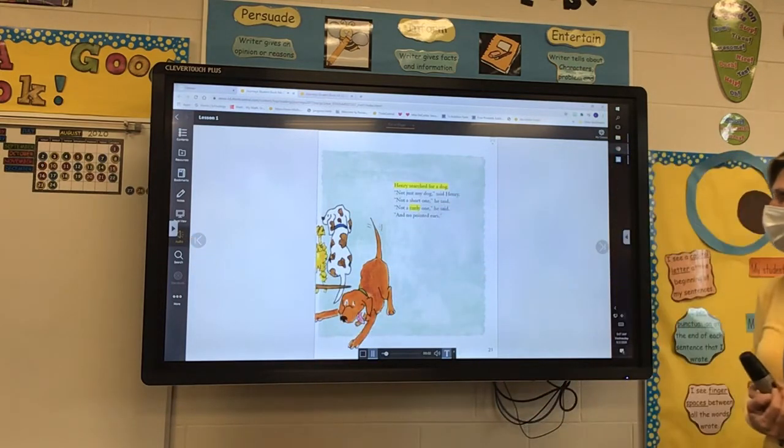Henry searched for a dog. Not just any dog, said Henry. Not a short one, he said. Not a curly one, he said, and no pointed ears.